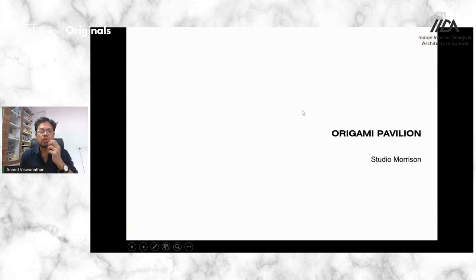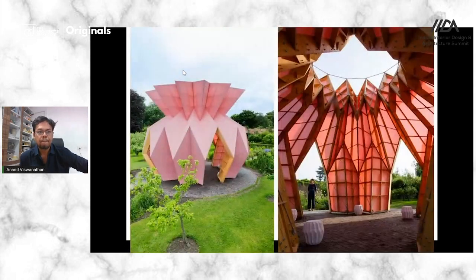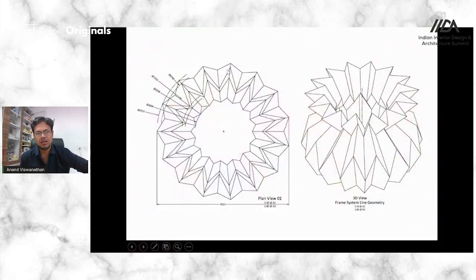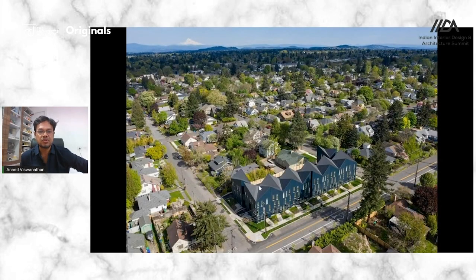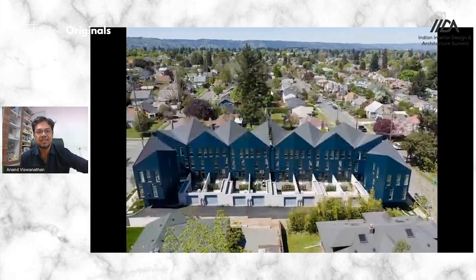So quite cool, interesting. Studio Morrison Origami Pavilion, ye dekha hoga, many of you would have seen this. This is like a wooden structure that was built, and then it was clad in this particular semi-translucent material. Residential building in Oregon. So from the top, you see an interesting form, right? Reflecting light in different ways. So they've used origami, some kind of simple folds to make the building interesting.